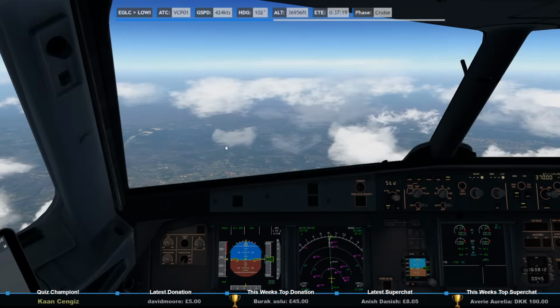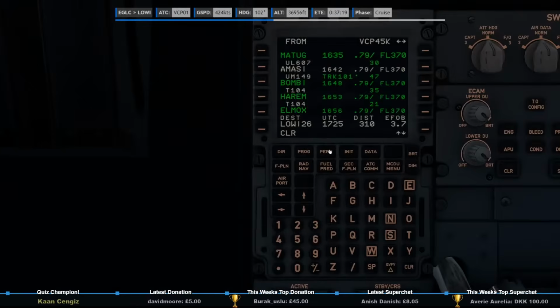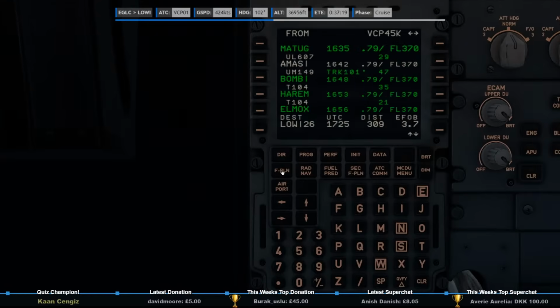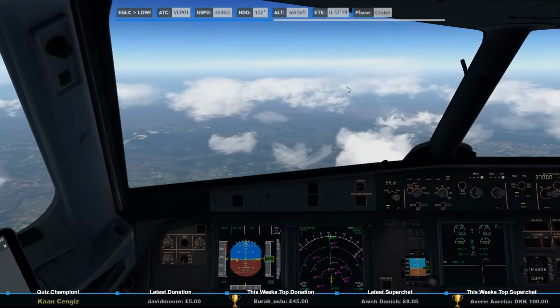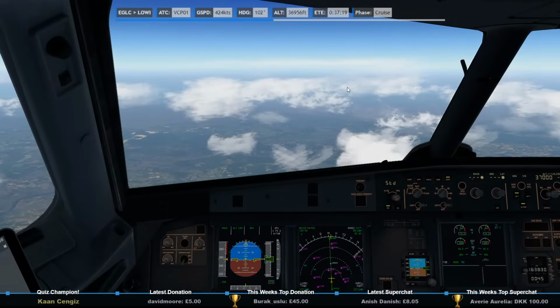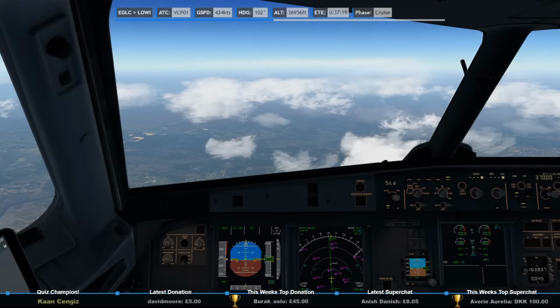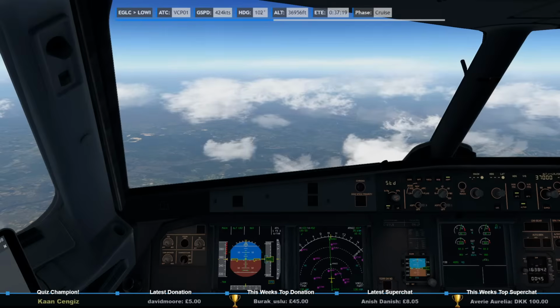Will Bewley, when's top of descent? Performance, isn't it? What page do we find that information in the Bus? 17:06 Zulu. So 28 minutes from now. Airbusing, exactly. That is what we are doing today.